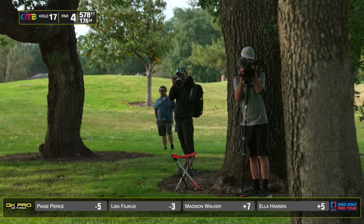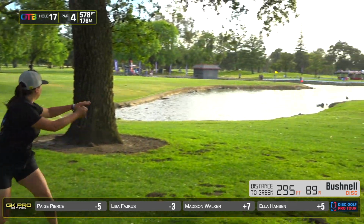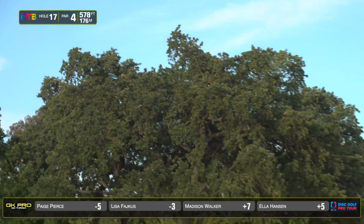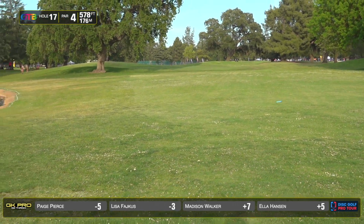Lisa definitely in the hunt for a birdie here. Yeah, she's going Star Destroyer. She's got 295 to the green. Lets the nerves get the best of her, though, and she early releases. Plays safe. She'll be on the green. Yeah, she's right there for the par.